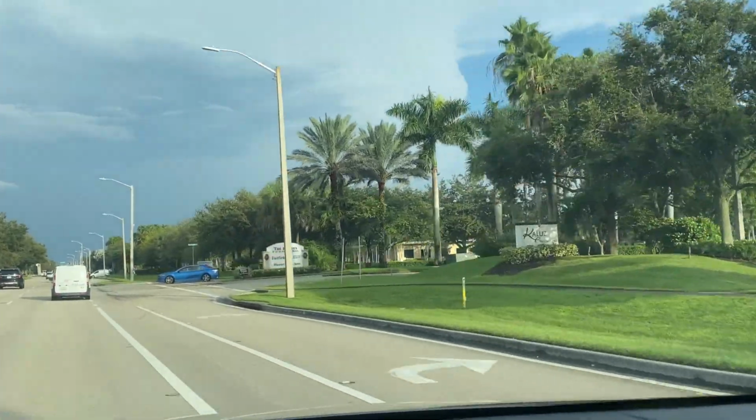I even have a hotel here in Wellington, a Hampton Inn & Suites. If you don't want the relatives staying with you when they're in town, there's always that option.